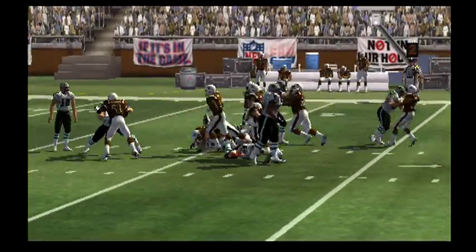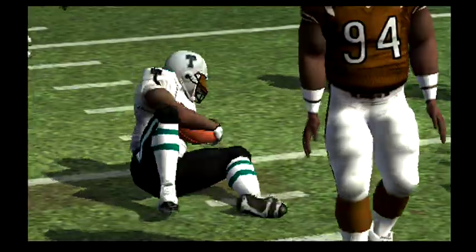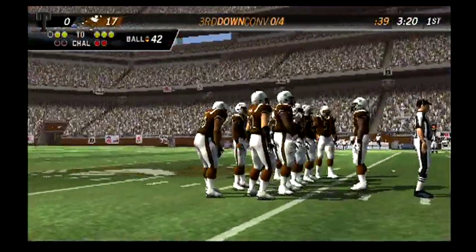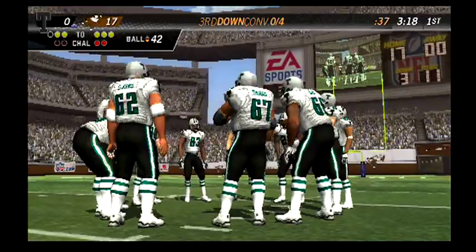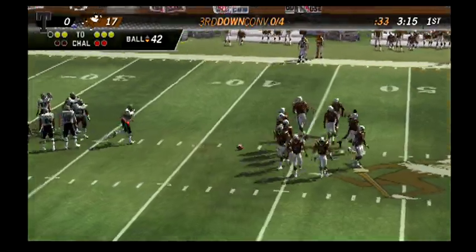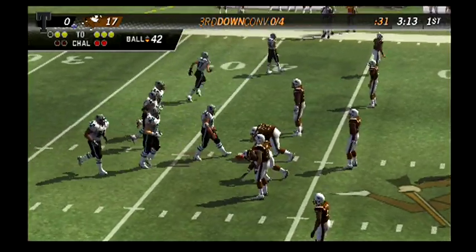Off to the tailback. Seymour is there on the stop at the 42. He likes to run in behind his blockers and then make a cut off their hip for a big game. But that strategy didn't work here. Ball on their own 42-yard line.